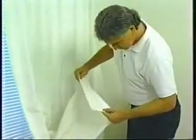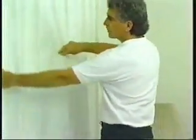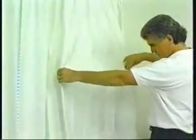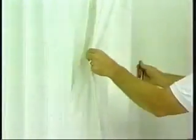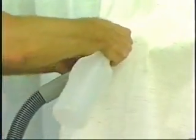Check all hems. If threads are unraveling, they should be repaired. Inspect for holes, tears, and damage of any kind. Inspect it for water stains and pet stains. Water and pet stains are the toughest stains to remove and rarely clean out. Try removing the stains with 3% hydrogen peroxide, usually available at your corner pharmacy. Use the spotting tool. Apply and vacuum.